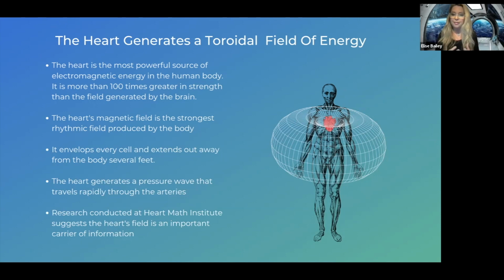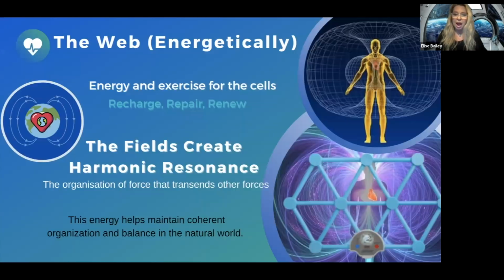This is the same field that comes through our subatomic particles. So what happens when all of that starts to communicate? Well, look out. First, on the physiological level, energy and exercise for the cells, we recharge, repair, we renew, but the fields create harmonic resonance. They all start to sing together. They all start to vibrate together.